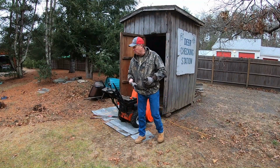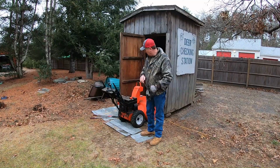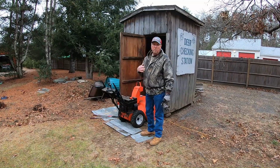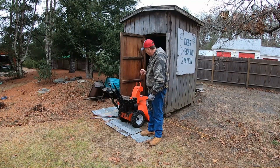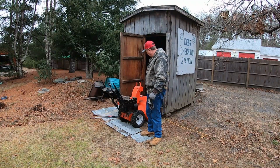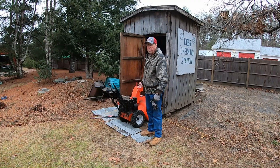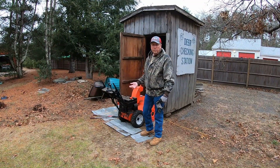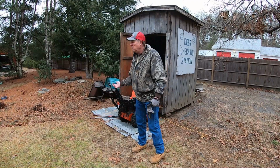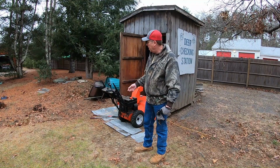Okay, success. The snowblower is out of the shed. Now I need to determine the status of the fuel, and it's kind of locked up, as you can see. Now that it's out of the shed, Dakota and I are going to try to get it down to the garage, where we'll get into it a little bit more.